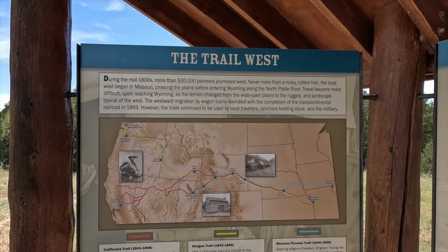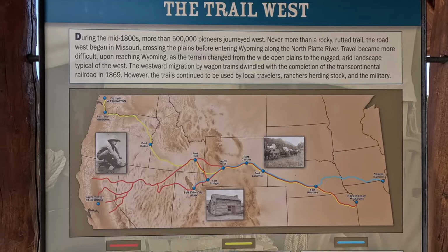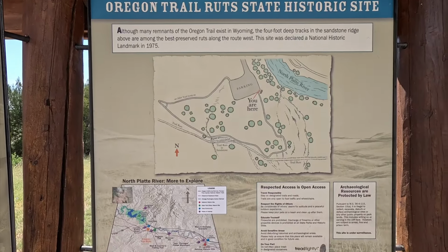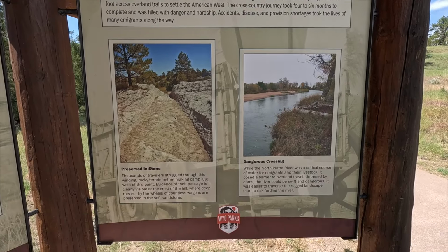All right, so we're at the Oregon Trail Ruts State Historic Site. This is also commonly just called the Guernsey Ruts. We're right outside the town of Guernsey. And this trail was the Oregon Trail and the Mormon Trail, and was it the California Trail?